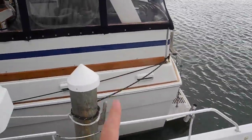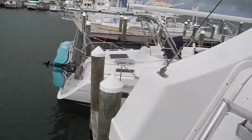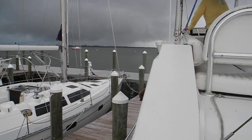So that piling is protecting us from touching that guy. And they've got spring lines on the other side to keep us from hitting the dock in front.